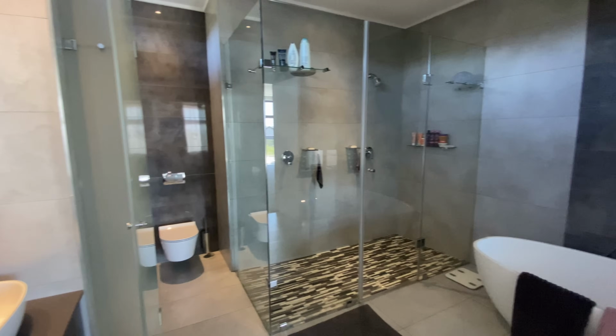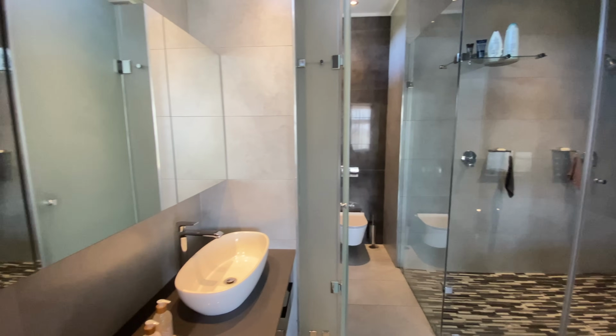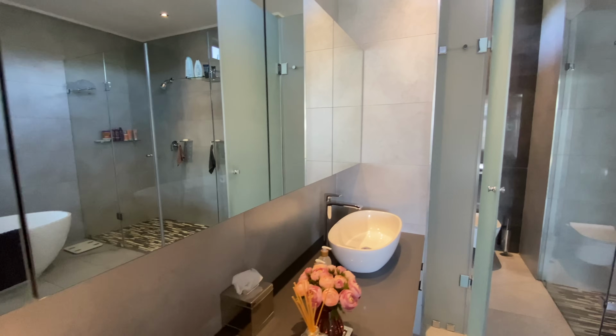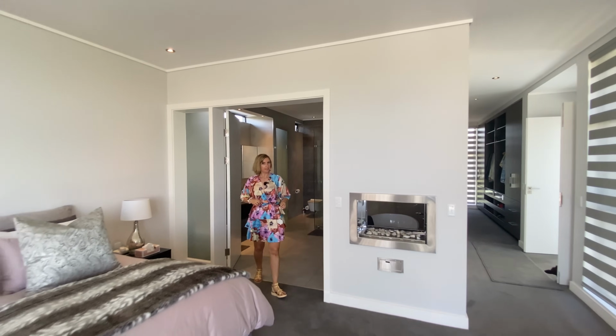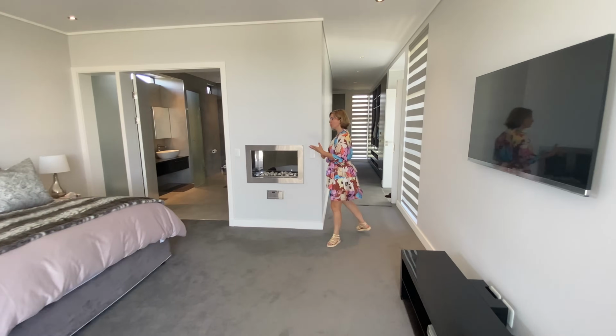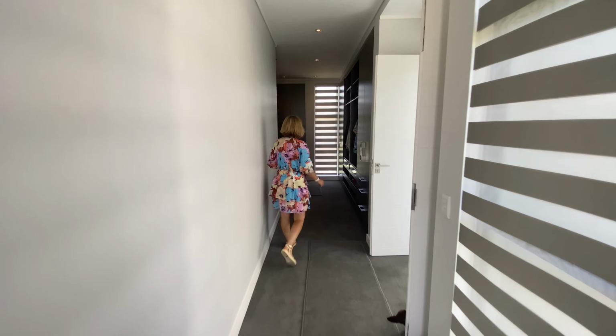Victoria and Albert freestanding bath, double basin, and 2 showers. So very generous bath in very middle to dark grays. So nice and subdued bath, inviting you to do a bubble bath and just enjoy some peace and quiet in there.